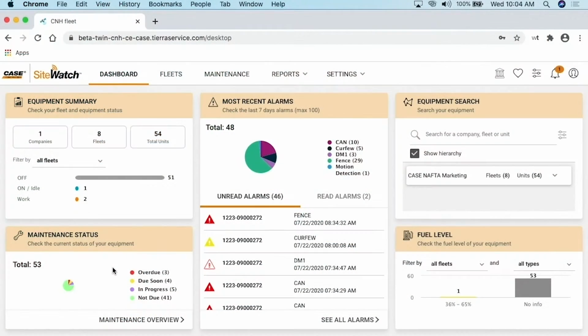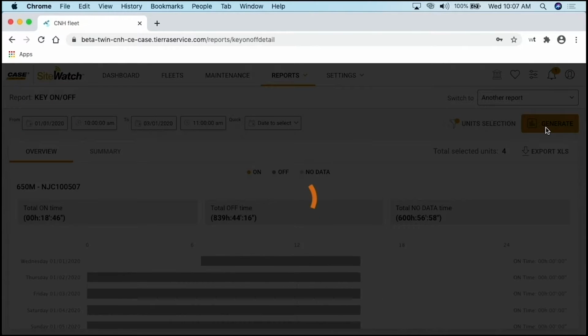This is easier than ever with our new SiteWatch telematics. It helps you keep track of engine hours and service intervals, and you and your dealer can set and receive alerts so you can stay ahead of scheduling and schedule it during your downtime.